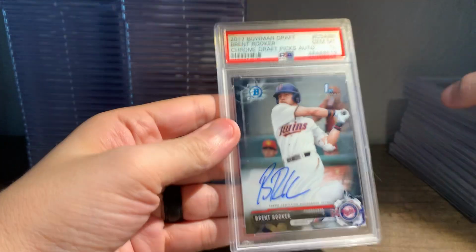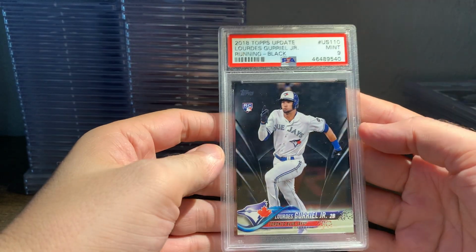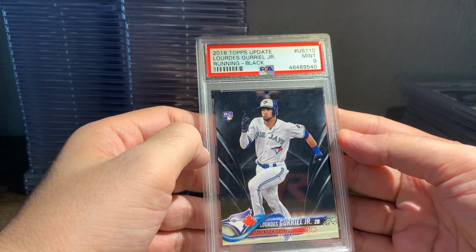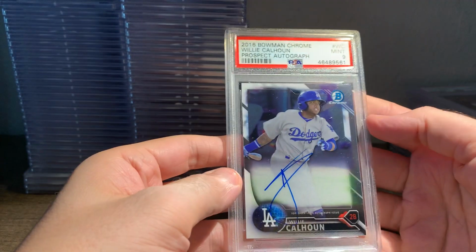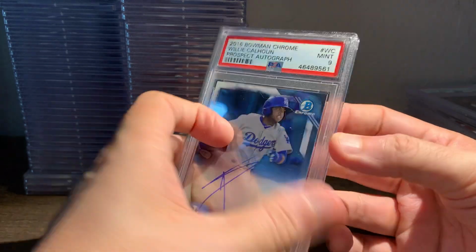Got some more. Brent Rooker. This came back a 9. This is like the 5th. I think I have 5 of these black ones. I have 1 in a 10, I think 3 or 4 in a 9. I might have 1 raw also. Willie Calhoun. This is about the 3rd or 4th 2016 auto of him I've sent off, and I've yet to get a 10.